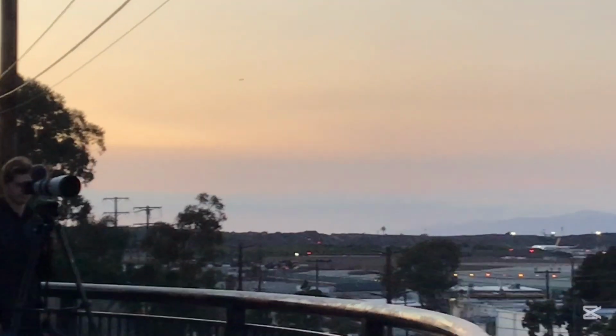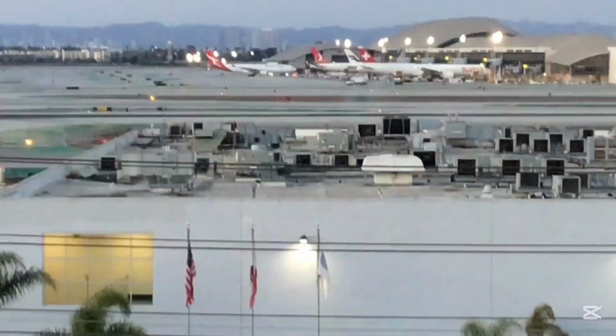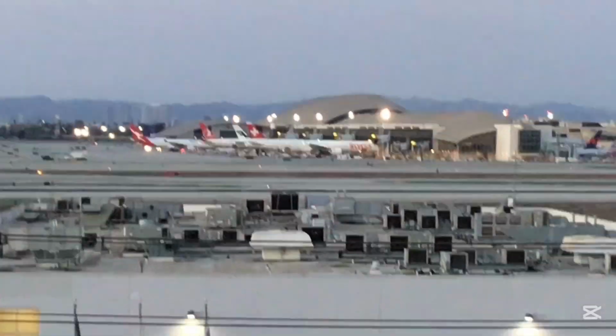Oh, and I didn't realise, but there was another plane all the way up there that's taken off. I can't tell if that's a plane or no, it's just a bus. And the Qantas A330 is just pulling into the gate now. Here we go.